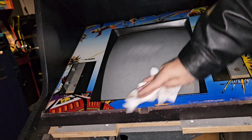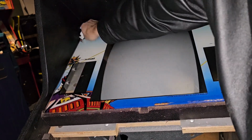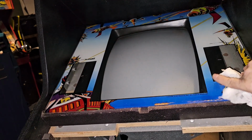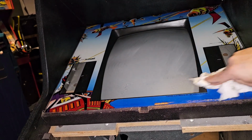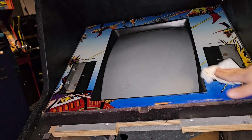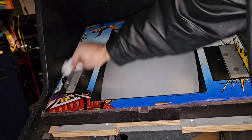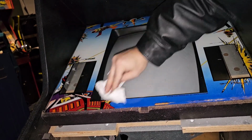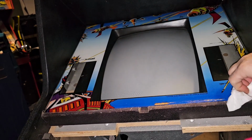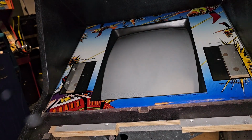What do you folks think? You think that looks a lot better than before? You know what I'm gonna do, just for kicks? Let me turn the game on after I wipe this down. Oh, excuse my language, I'm sorry. And we'll see how the monitor looks now that we have a clean tube. You'd be surprised how much a little bit of dust and dirt really throws the picture.